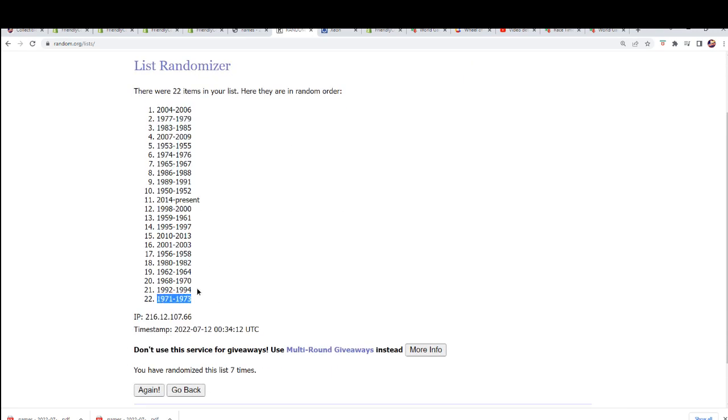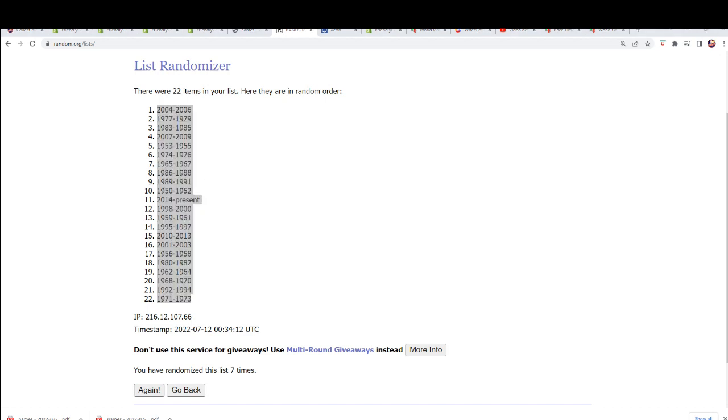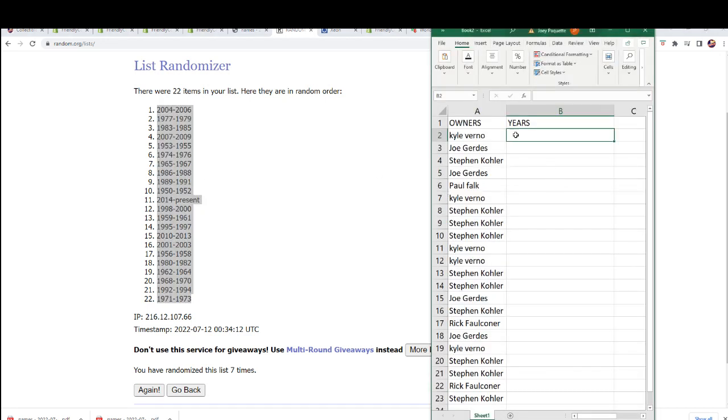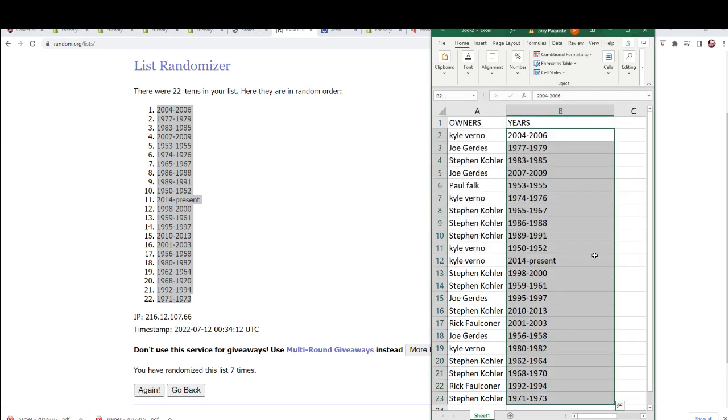All right, so now we got our list both randomized, and hopefully you can see how things match up right here. If it's before 1950, it goes a random between everybody. So Kyle, you have the oldest spot that anybody has, and pre-1950 goes to random. So let's see what we have. Maybe it's going to be something big.